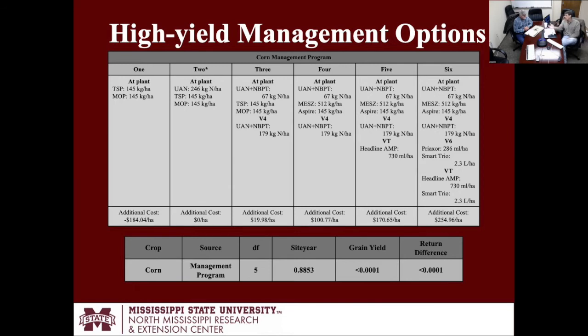So we wouldn't expect anyone to do that, but we wanted to include it as a check. Two is what we would consider the grower standard. All of the nitrogen was applied at planting via UAN with the knife rig, and it also included the phosphorus and potassium fertilizer on those plots. And from there, it built upon one another.